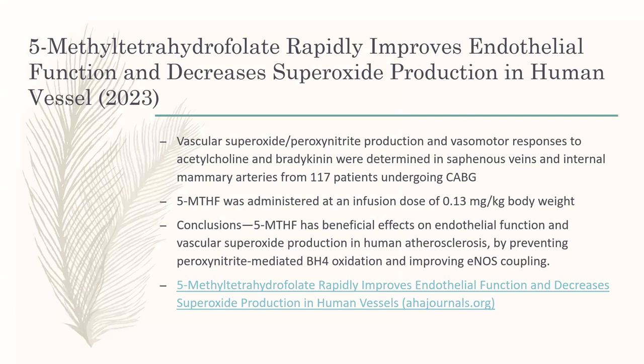Another recent study about methyl tetrahydrofolate: this is actually something that improves the endothelial function of the system. And here you would notice that infusions are not really known for that. You will hear about nitric oxide supplements that will do this nowadays, but now 5-MTHF has beneficial effects on the endothelium, thus increasing nitric oxide. So another recent study for us to bank on.